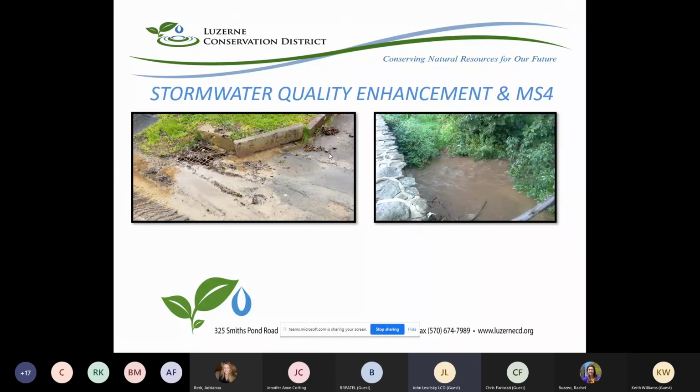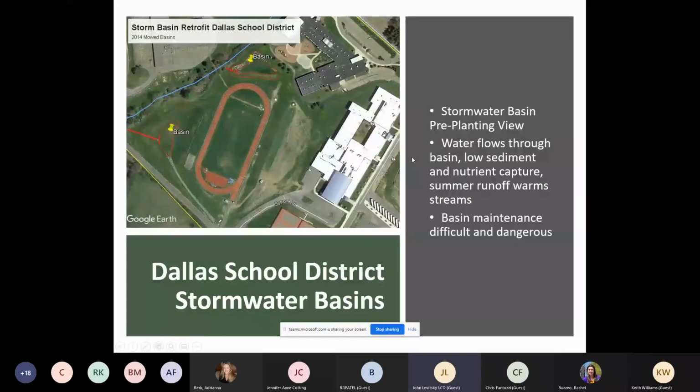Basically, we had approached the Dallas School District in Luzerne County for the improvements to stormwater basins that were basically set up for attenuating floodwaters. The basins were mowed, and they were a maintenance headache. There was barren vegetation, mowed grass, and virtually the only reason the basins were established in their original form was for flood control.